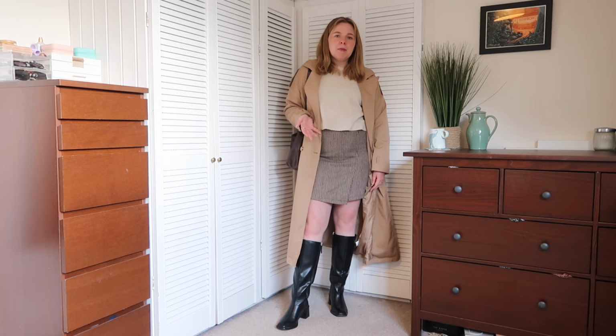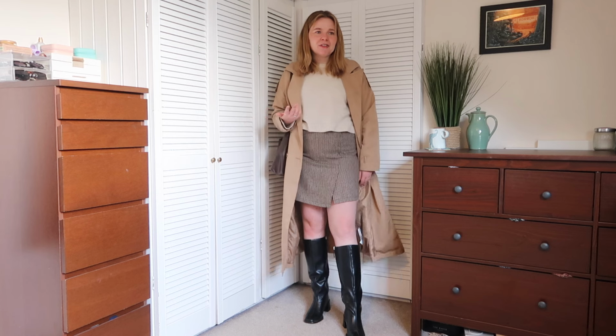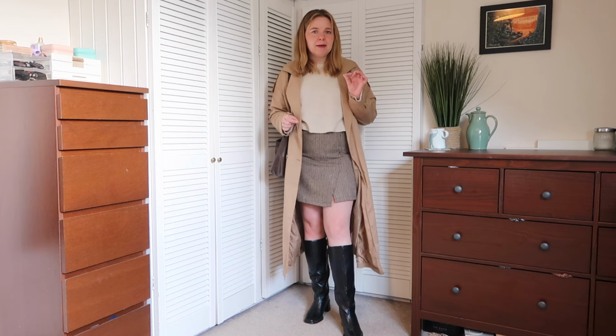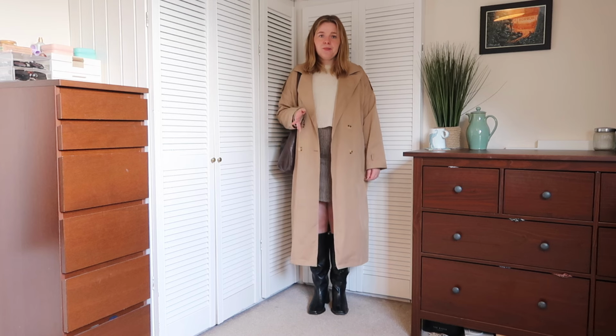Like, I'm not going to be wearing this to my local coffee shop, do you know what I mean? And I like to create outfits that are wearable, and I feel like this one would need a little bit of tweaking to make it more wearable. But I do think it is a cute idea overall.